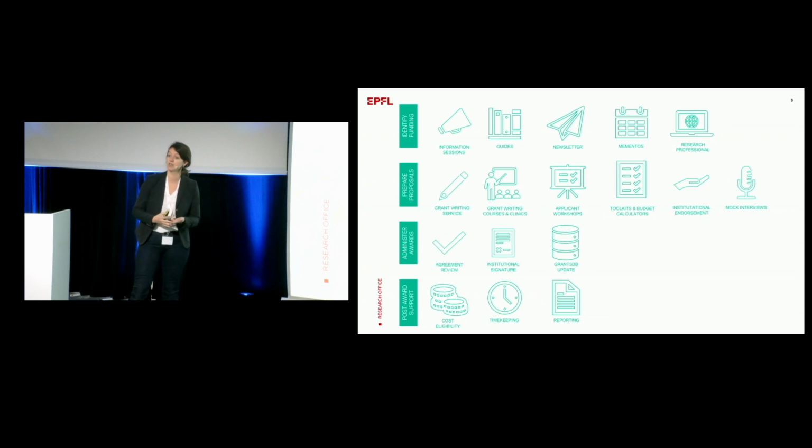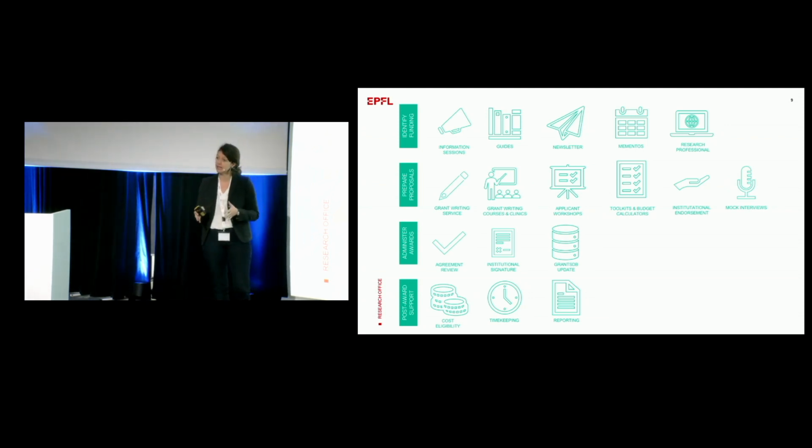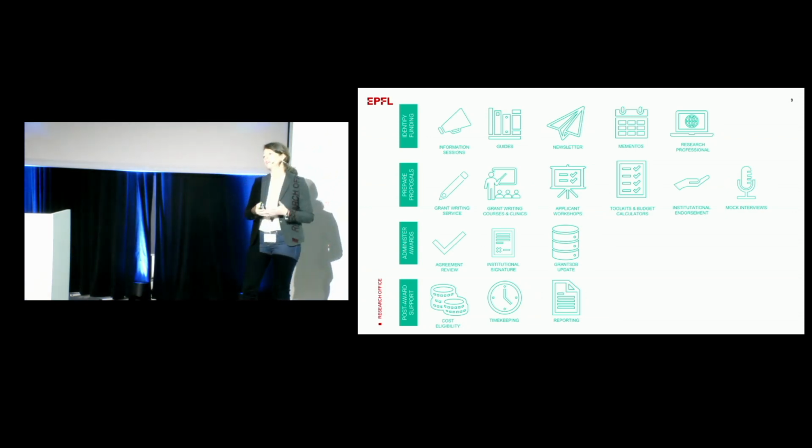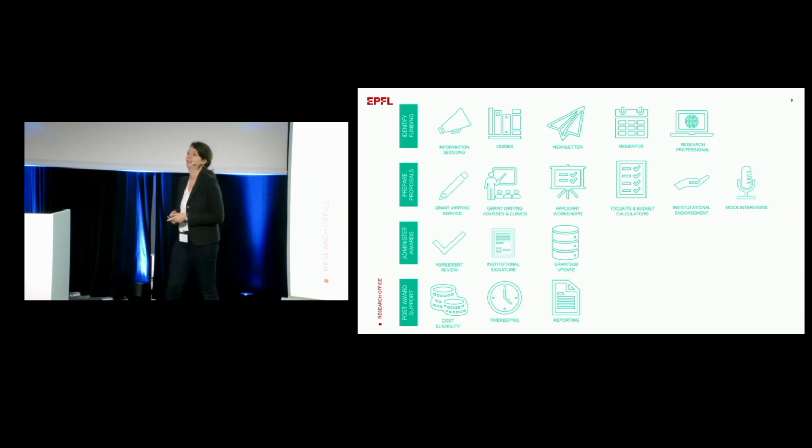In the post-award phase, once your grant is running, we're going to help you with cost eligibility questions, along with, of course, our colleagues in the controlling department from finance. Lovely timekeeping. I know Kronos is a love-hate relationship for many of you, but nonetheless, it is a requirement of many grants, and so the Kronos tool is actually maintained by the research office as well. And then for reporting, the financial reporting mostly takes place with the CEDG, but for scientific reporting, we can assist here too. Okay, many services.